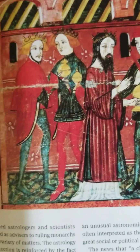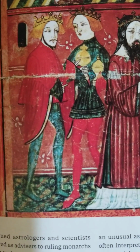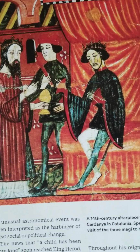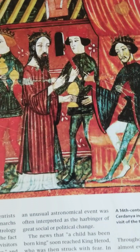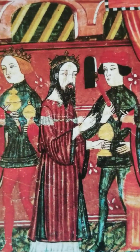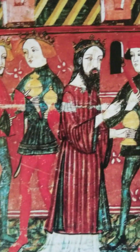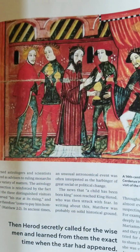Herod, King Herod, talking to the Magi. This might be four Magi. I don't know. Okay, maybe this is Herod. These are the Magi, and this guy in the back is a servant. Very red, I like it.